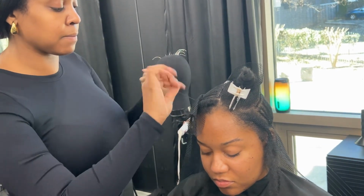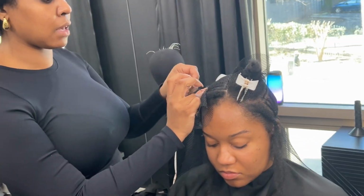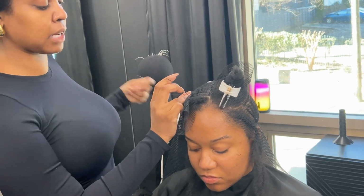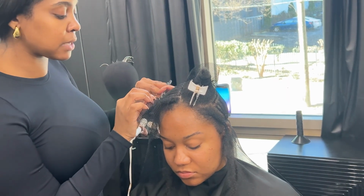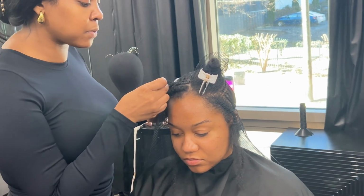How often does she need to come in for first maintenance? I would say the first time come in after 2 or 3 weeks, and then from there you can come in every 3 to 4 weeks, or 2 weeks, it's up to you. I have some clients who work out a lot, and they want to come every 2 weeks like clockwork, just because their hair is sweaty. So anywhere between 2 to 4 weeks.